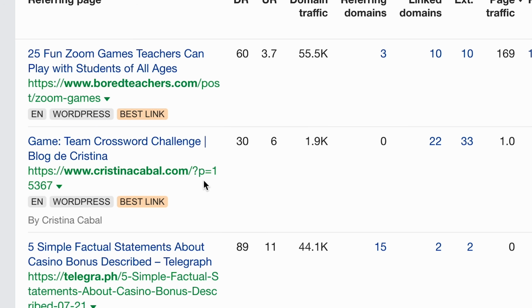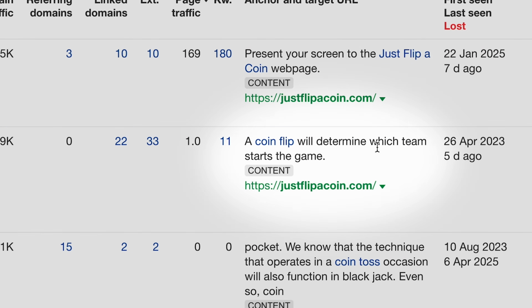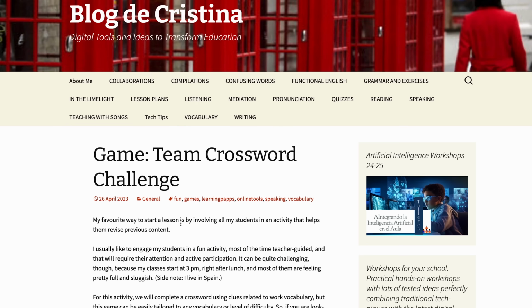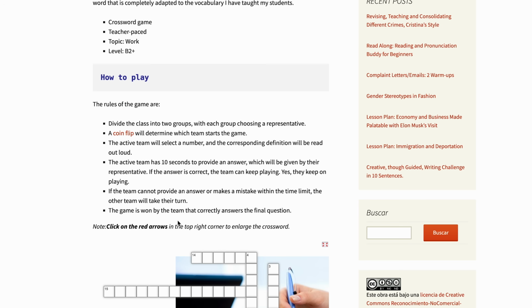We see this one here, and it says a coin flip will determine which team starts the game. The content is about a crossword challenge, and it's telling people how to play. So now we have rules, okay? They're actually kind of similar if you think about it, right? They're in the context of games, outlining a list of rules, and they're saying flip a coin. To do it, just go to this website.